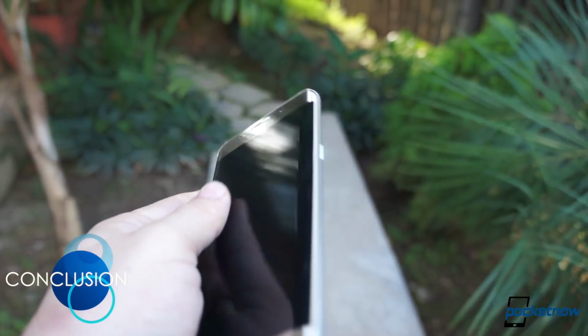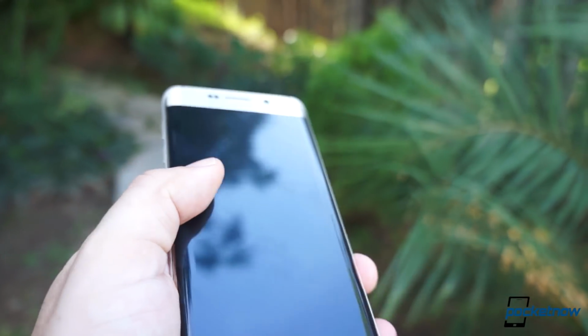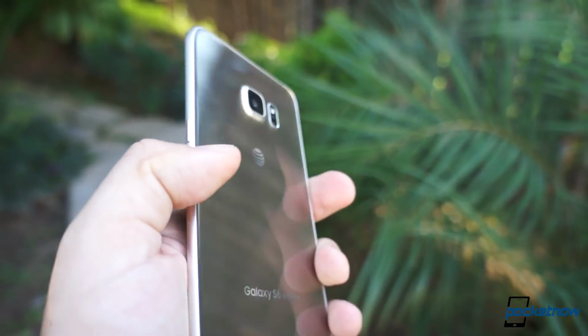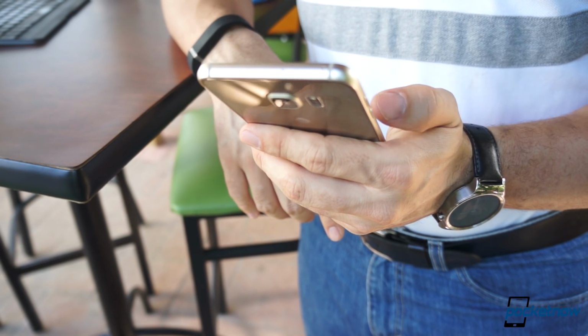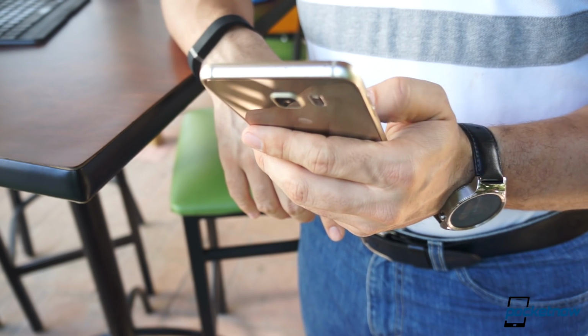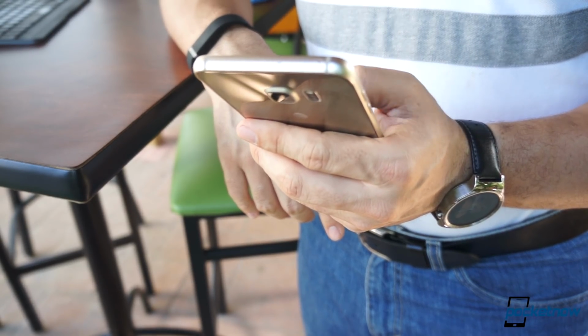And bottom line, that sums up most of my experience with the Galaxy S6 Edge Plus. I can't remember the last time that I truly liked using a phone this much. This is one of the most refined experiences I've had in years, and even after testing a few phones lately, I always enjoy coming back to this device every so often.